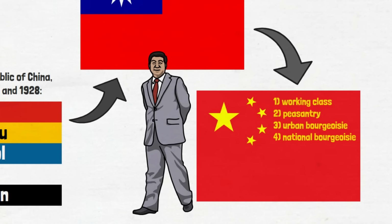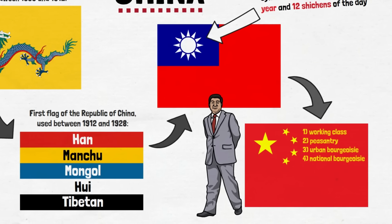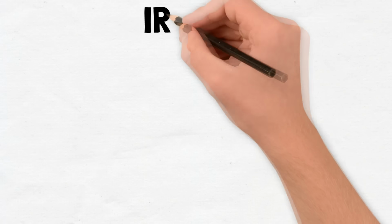There is very little similarity between the first and current flag, only some connections with the Republic flags and the PRC one, such as the 5 stars versus 5 stripes and the red field. Another pretty interesting one is Ireland.